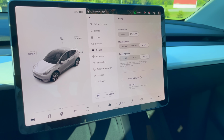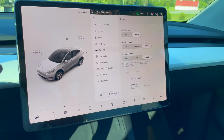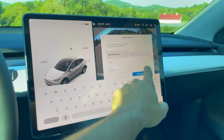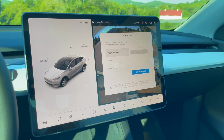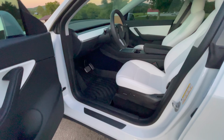You can also add more driver setting profiles for other people so they won't mess up the driver settings that you have set. Also, set up easy entry for your Tesla. The easy entry profile moves the seat back and the steering wheel up for an easier entry and exit. When you create a driver profile, there is a checkbox to add the easy entry to your driver profile. Then, when you sit in your seat and fasten your seatbelt, it will automatically move to your driver profile.